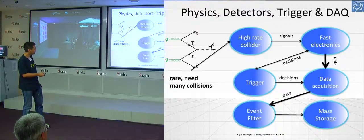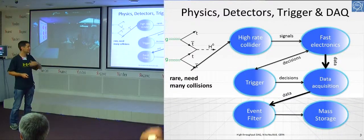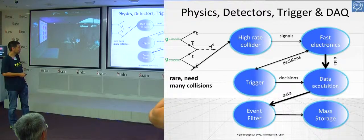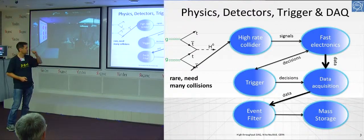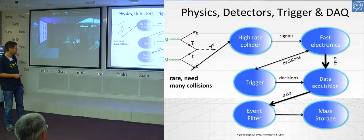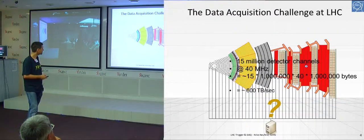This is where I will try to convince you about this challenge, which means that you need a data acquisition system. You need a system to get all this data securely, and then of course we can't afford to store all this data, so we have to filter it somehow. This was mentioned by Mitesh in his first presentation: the trigger system, the high-level trigger. And then the rest has to be stored. So I'm going to show you a few parts of this chain here.